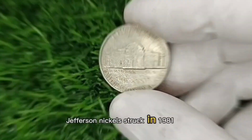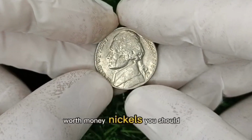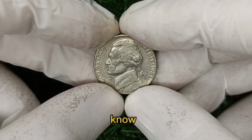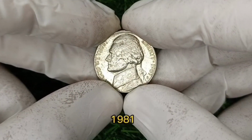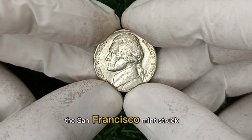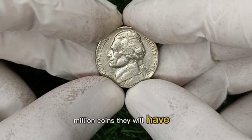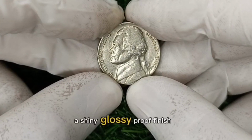Jefferson nickels struck in 1981 worth money, nickels you should know about. You will know what to look for and know the latest sold prices. In 1981, the San Francisco Mint struck a little over 4 million coins. They will have an S mint mark and a shiny, glossy proof finish.